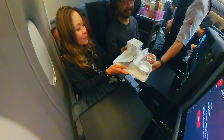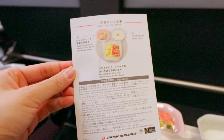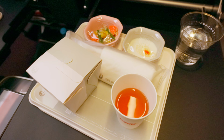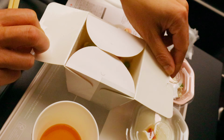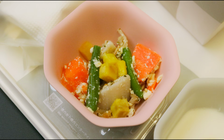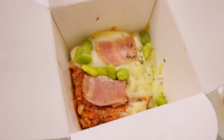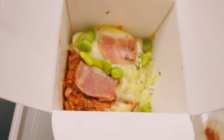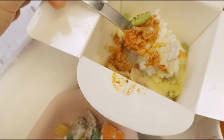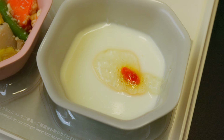It's now time for the pre-arrival meal, and once again, they've given us this handy little card so we can see all the ingredients. There's only one meal option for the pre-arrival meal, and it comes in this cute little takeout style container. On the side, we have root vegetables and mashed tofu salad with hemp seeds. And inside the takeout box, we have mochi barley rice with white sauce, meat sauce, edamame, and ham. This was just so-so. It was mostly just mushy. And for dessert, there was panna cotta.